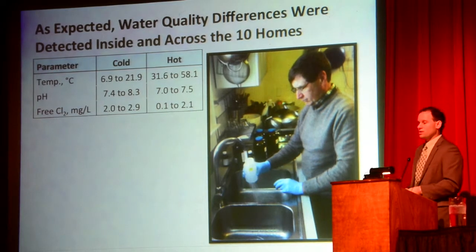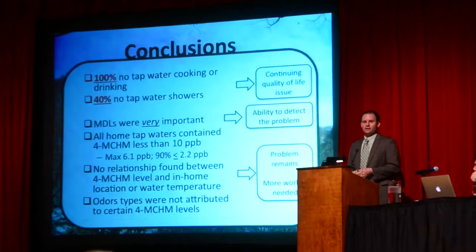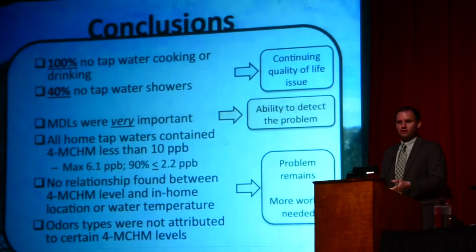As expected, water quality differences were detected in these homes. We expected that when we pulled some of them, we're not showering in the tap water. People were driving out of the area to take showers or finding other ways to bathe themselves. That was a continuing quality of life issue in mid-February after the spill happened.